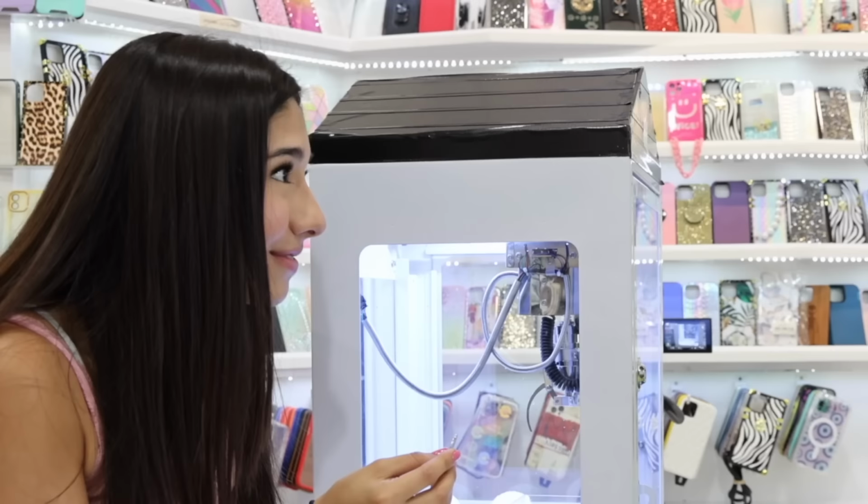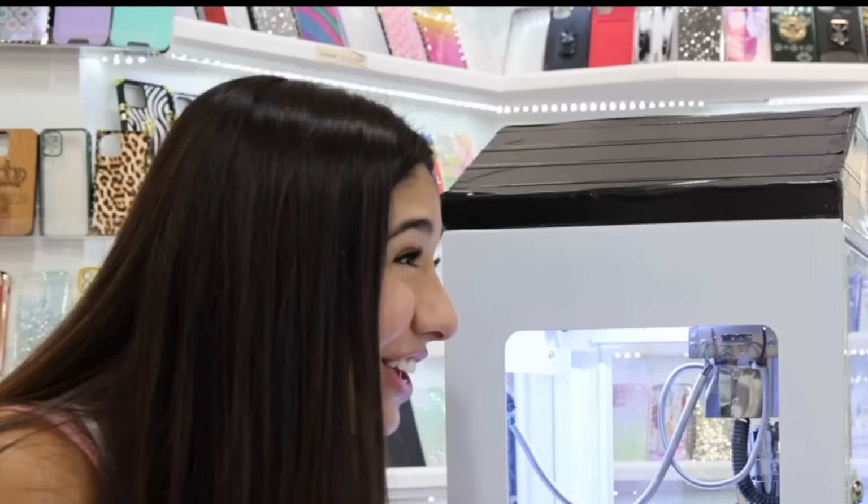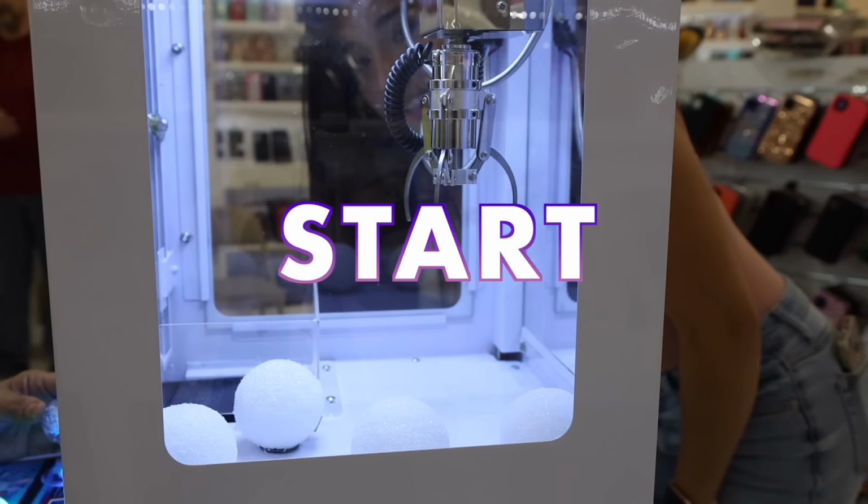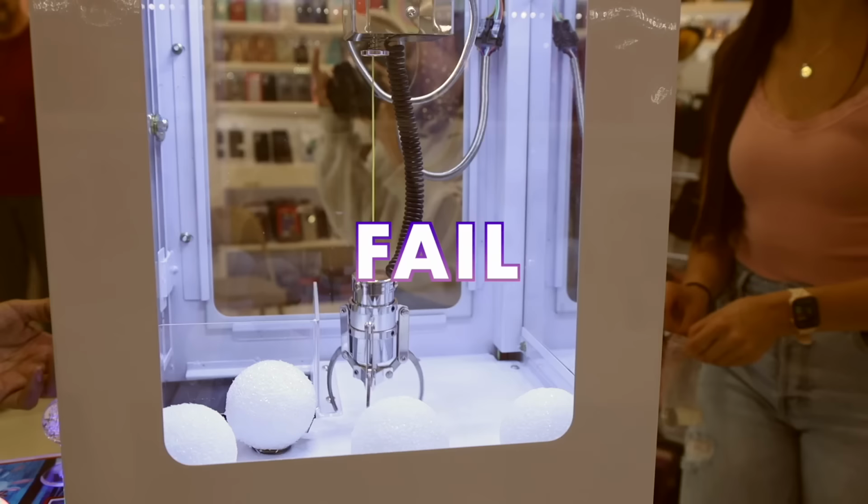I have a cat. You have a cat? Thank you for telling me that. Oh my god, I blink! Okay, you won. And I do it with the cat all the time. She does a staring contest with the cat.